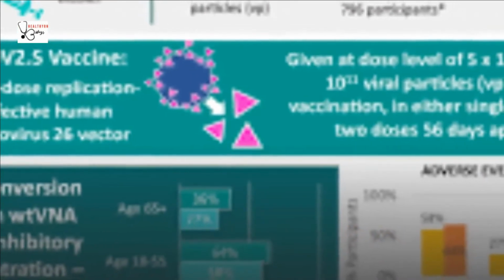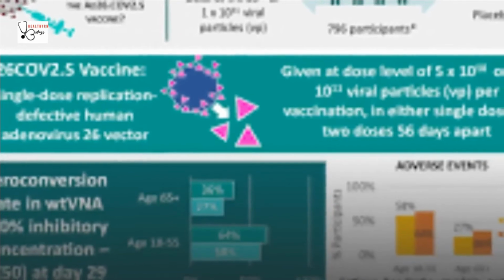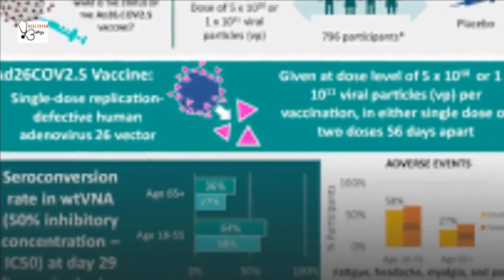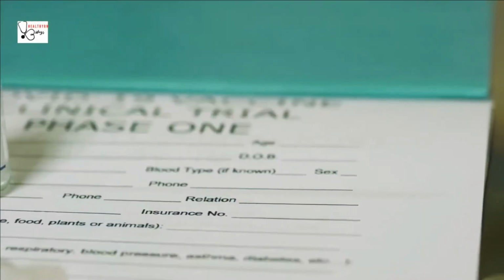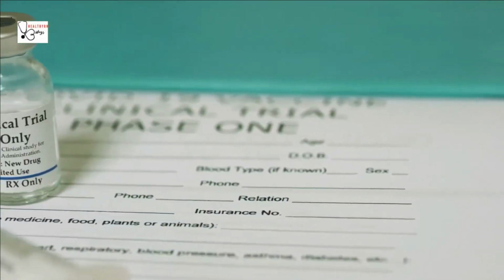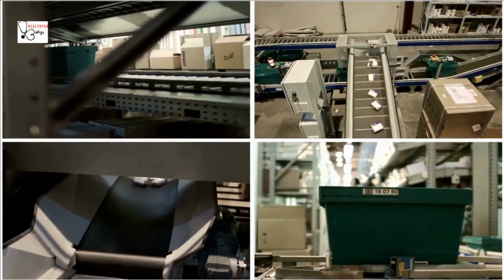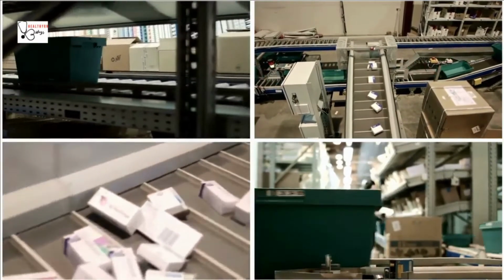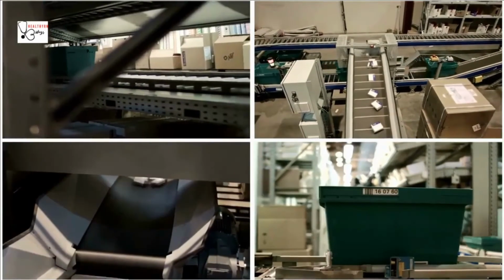Johnson & Johnson is testing a coronavirus vaccine known as JNJ-78436735 or Ad26.COV2.S. Clinical trials showed that a single dose of the vaccine had an efficacy rate of up to 72%. Janssen Pharmaceutica, a Belgium-based division of Johnson & Johnson, is developing the vaccine in collaboration with Beth Israel Deaconess Medical Center.